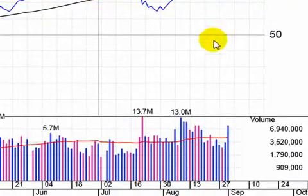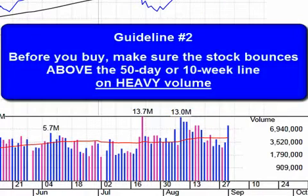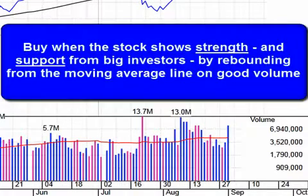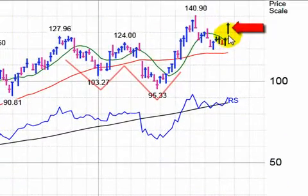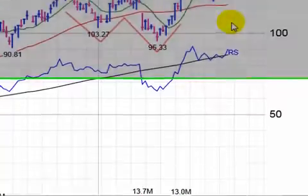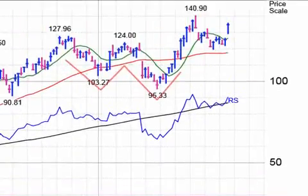But volume was light on the rebound, and that brings us to guideline number 2. Before you buy, make sure the stock bounces above the 50-day or 10-week line on heavy volume. Buying on a pullback is not the same as buying on the dips. You do not want to buy a stock on the way down. You want to buy when it shows strength and support from big investors by rebounding from that benchmark line on good volume. Netflix did that on September 1st. It gapped up, and volume was heavy, 86% above average. That gave you an opportunity to pick up shares.